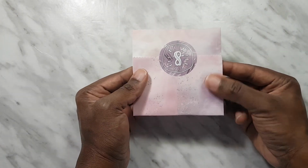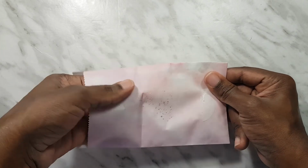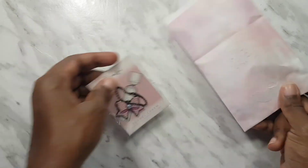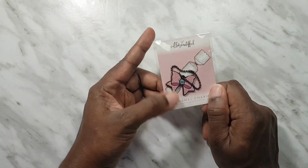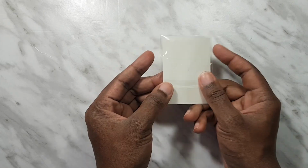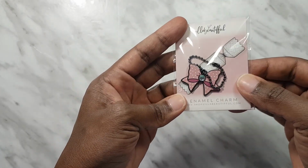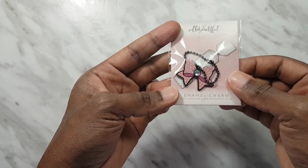Okay, day 8. Oh, okay. When I was feeling out the package, I thought at first that it might be a pin, but it is an enamel charm. Well, that's cute. So we have a nice bow charm with a little iridescent gem there. Cute.